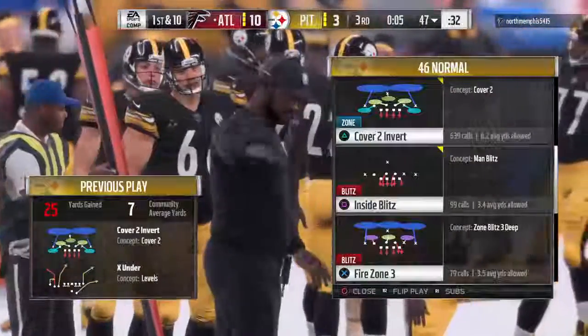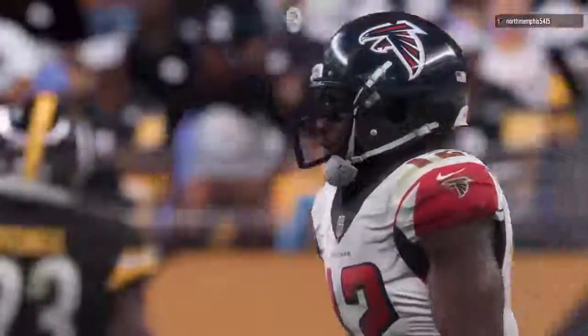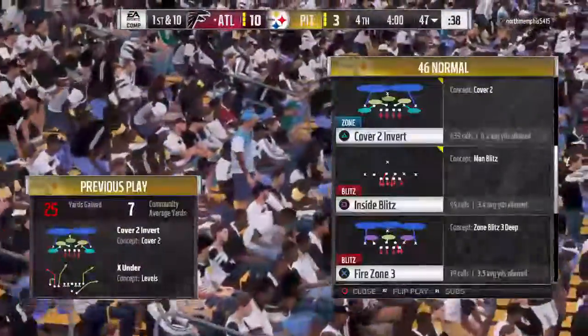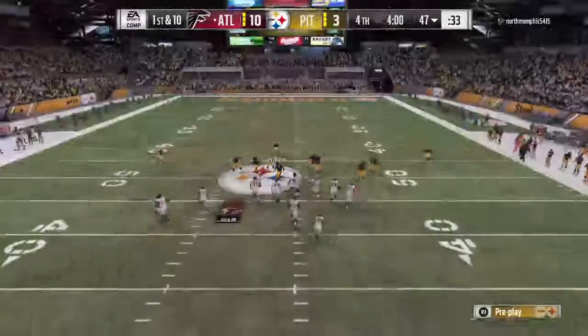Do you have to be a little careful playing against a good quarterback like he is to not play too much zone? Yeah, you have to be careful about how much time you're giving up. I think it's a good point you just brought. Back now in Pittsburgh, it's the Falcons. They've got the football. They've got the lead as we get set to start the 4th.